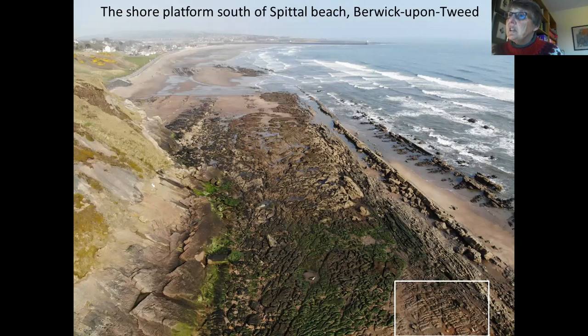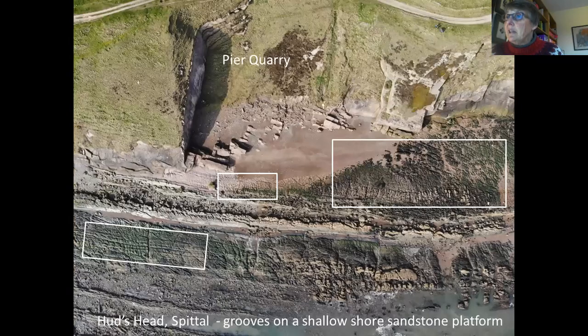Marine erosion has cut across the shore platform to give a nearly horizontal surface on which the grooved beds are found. We were extremely grateful to have the benefit of a drone for this site, and the drone team can be seen standing in the top right on the coastal footpath just south of Spittle. Having these images made it much easier to identify the grooved areas on the heavily eroded foreshore, so I could select areas to study more closely.